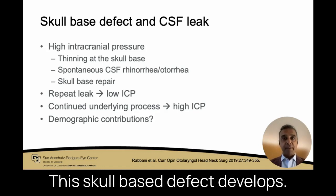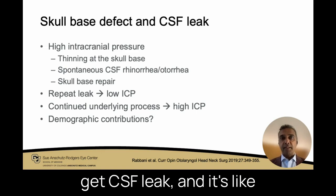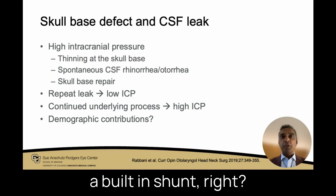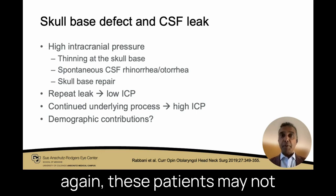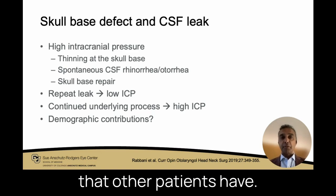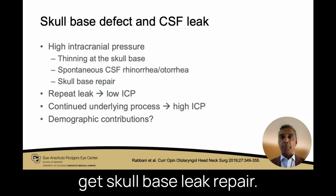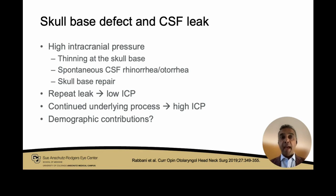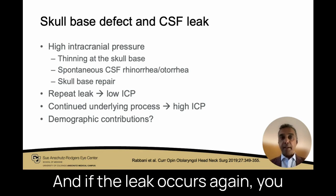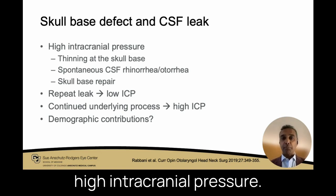This skull base defect develops, the dura ruptures, you get CSF leak, and it's like a built-in shunt, right? You tip over into intracranial hypotension, although, again, these patients may not have some of the symptoms that other patients have. And then they come to attention, and patients get skull base leak repair, of bony as well as soft tissue repair. And if the leak occurs again, you get low intracranial pressure, but if that repair holds, you have the potential to then get high intracranial pressure.